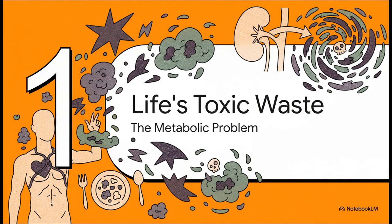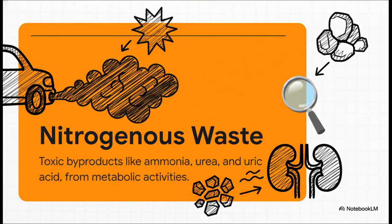Okay, so to really appreciate the solution, you've got to understand the problem first. Just the act of living, eating, moving, thinking, it all creates waste. And some of this waste is actually pretty hazardous stuff. The main bad guys here are called nitrogenous wastes. You can think of them as the toxic exhaust fumes from your body's engine. The three big ones are ammonia, urea, and uric acid. And your body's #1 priority is to get them out.